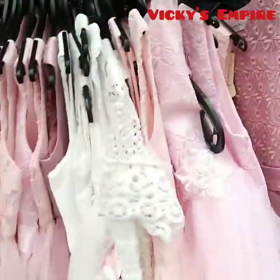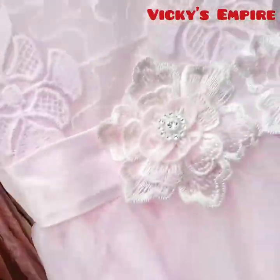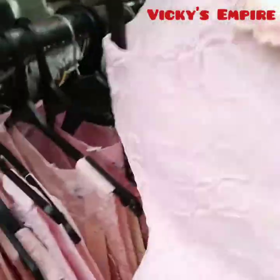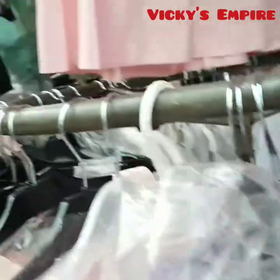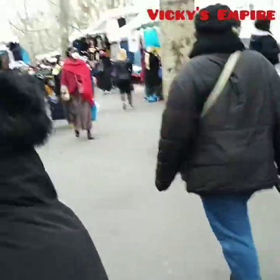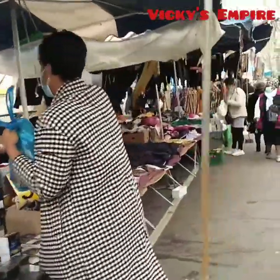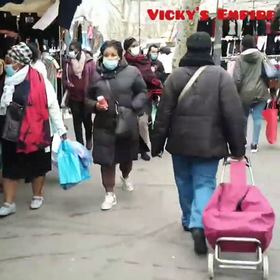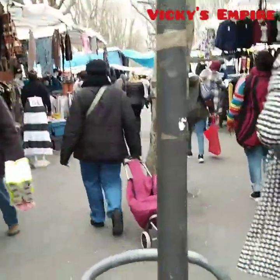We have children's gowns here. This one is from 8 years. And for newborn, we have for newborn baby. It's very beautiful. So we have a lovely thing in this market. The market is very, very big. So big.